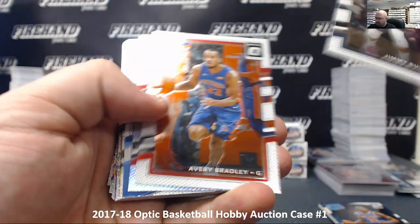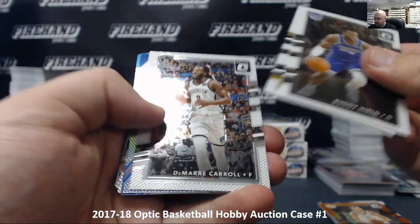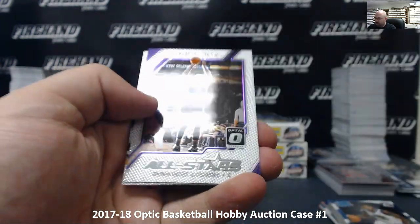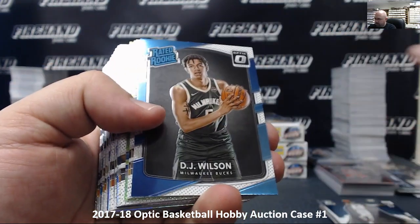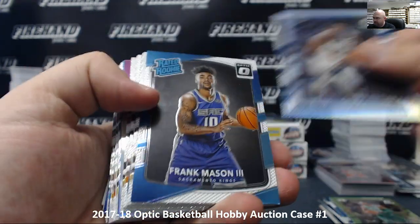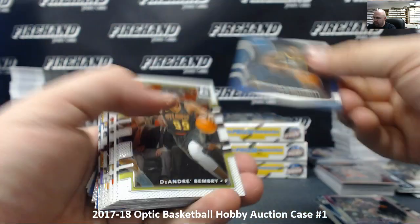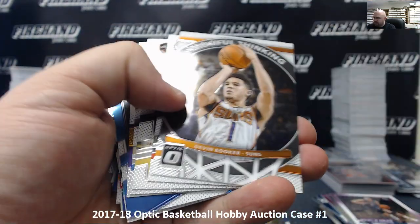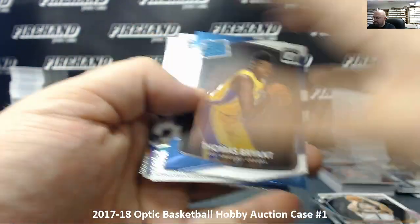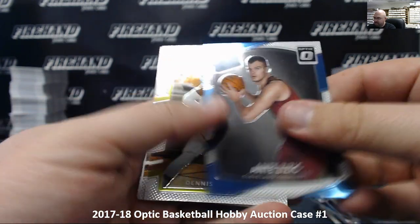Moving on, Trevor Booker Prism, Adebayo rookie, Sabonis /199 for the Pacers, Steph Curry Prism insert, Jordan Bell rookie, DeMarcus Cousins insert, Jaylen Brown insert, DJ Wilson rookie, Al Horford lime green /175, Jimmy Butler Prism, Frank Mason rookie, Norman Powell insert, Paul Westphal Prism insert, Donovan Mitchell rookie, Jason Kidd insert, Devin Booker insert, Lonzo Ball rookies, Thomas Bryant rookie, Terrence Ferguson lime green /175 for the Thunder, Dwayne Bacon Prism, Zizek rookie, Oscar Robertson insert, and that is box 9.